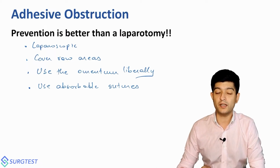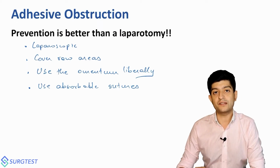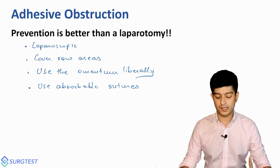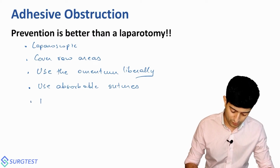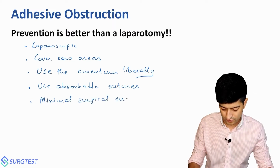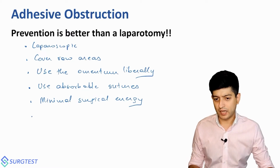Even though they are permanent, they lose a lot of their tensile strength, over half, within a few weeks after implanting, and the silk lands up causing a significant inflammatory reaction that worsens the risk of adhesions in the long term. So if you guys are still using silk, definitely reconsider. Also, as I just told you guys, use minimal surgical energy.